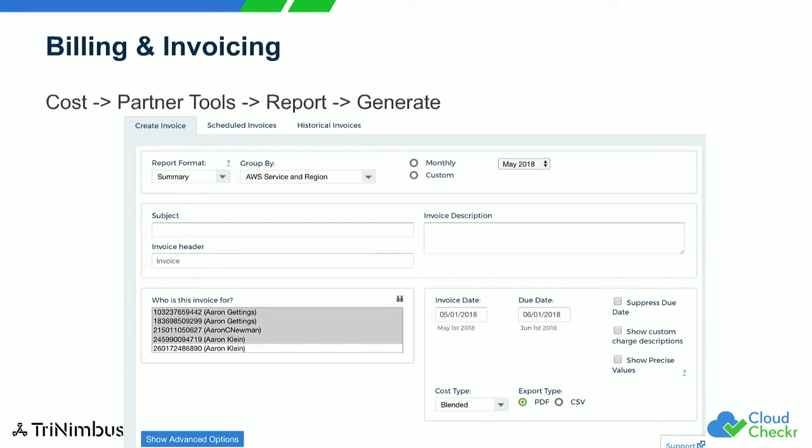Again, you can create invoices in PDF or CSV format, grouped by service and or region for one or more accounts. And there are a lot of options, so you'll want to experiment. For example, you can show blended, unblended, or list price rates. You can choose a calendar month or a date range, and you can even show precise values well beyond 2 decimal places. You can also schedule these invoices to be generated automatically.